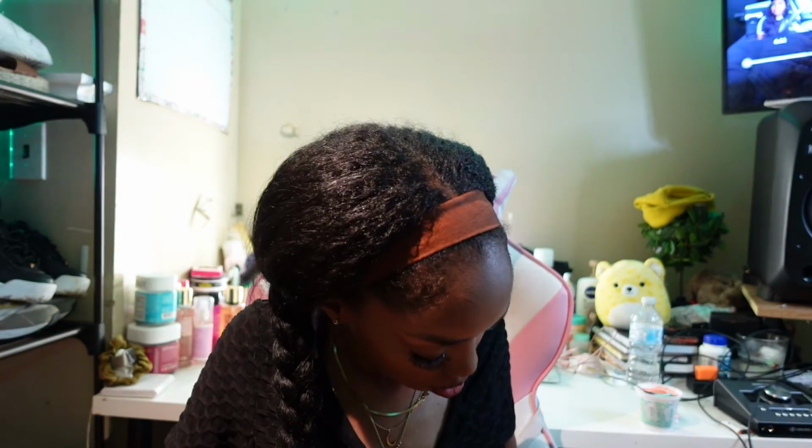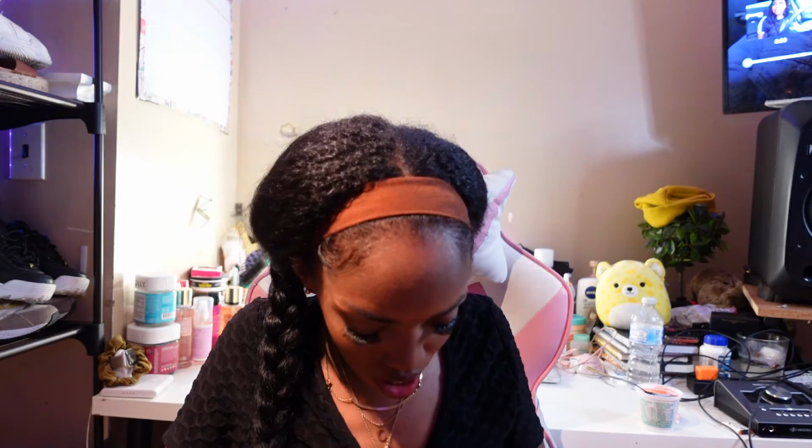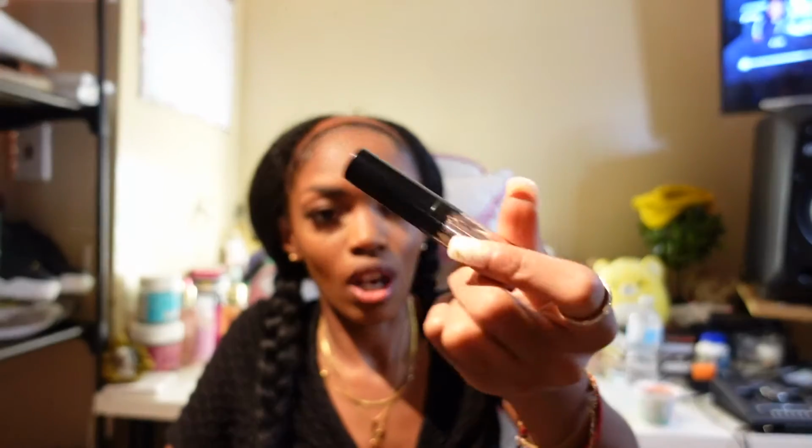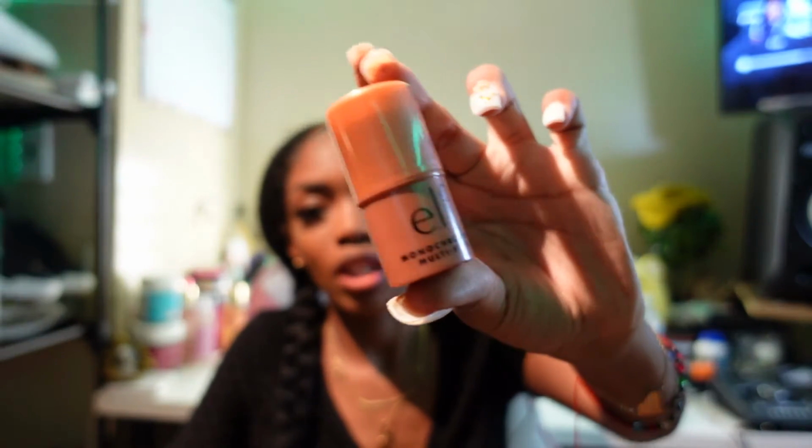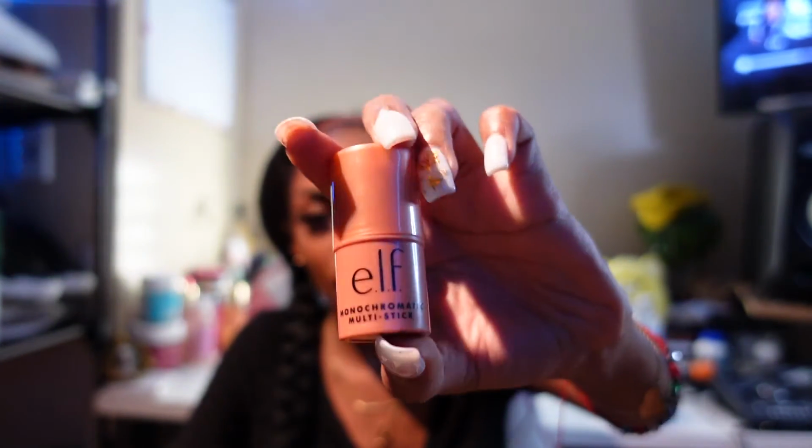I have my Fenty brow pencil, the Brow MVP in dark brown. And then I also have her travel size mascara. I had the full size, but I didn't really want to buy the full size because I'm not gonna lie, the mascara is not my favorite. It's good, it gives me volume, but I'm more of a length person. So I also have this e.l.f. blush stick that I've been using recently, really pretty.